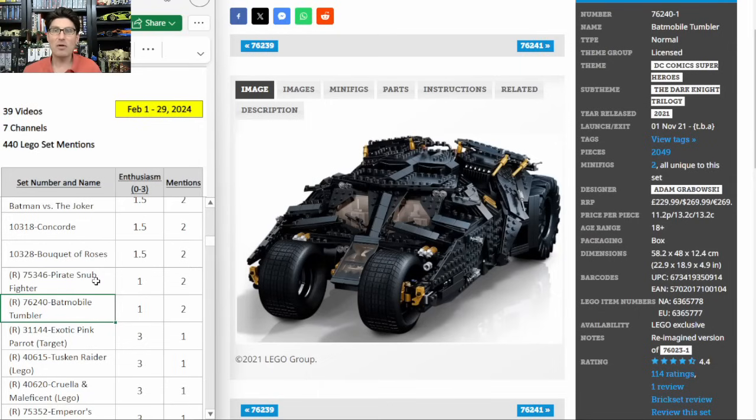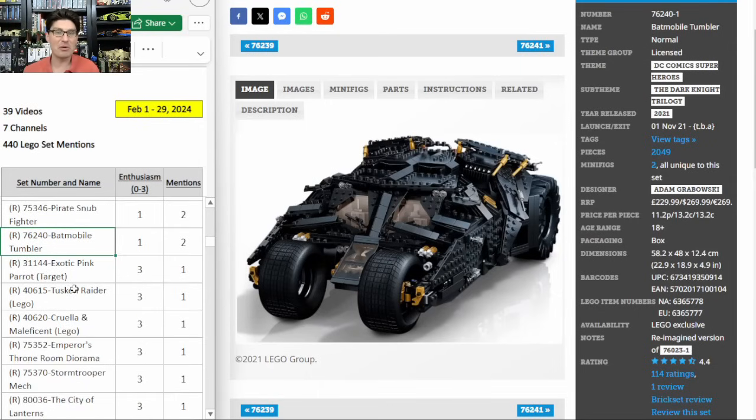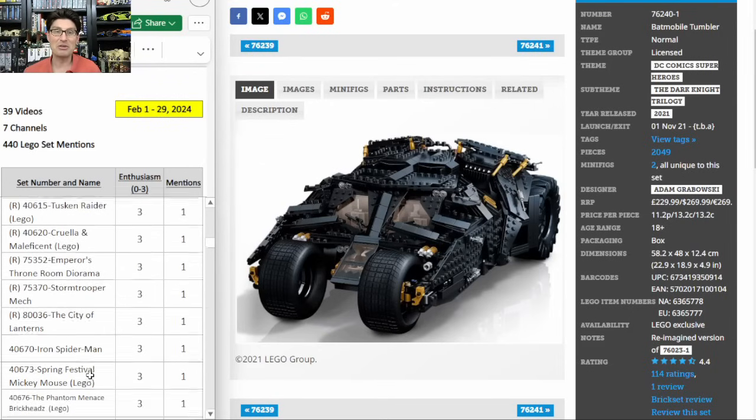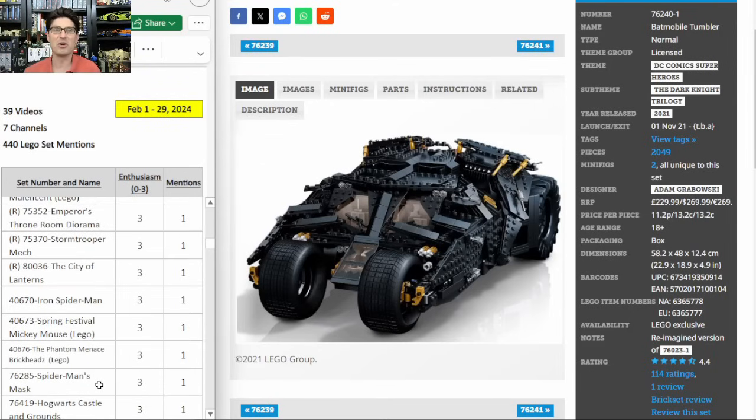All right, so now I'll wrap up with my top 3 and bottom 3, and then I'll do part 3 of this table next, and we're going to talk about some pretty good stuff. They only got 1 mention, but a high enthusiasm score, like the Pink Parrot, the Tuscan Raider Brickhead that's retiring at the end of this year, the Diorama, City of Lanterns, some new Brickheads. So that'll be a good one to go through too.